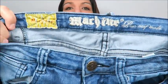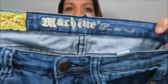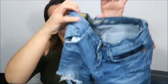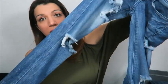Then we have size 28 Machine distressed skinnies. I have sold Machine before. This is kind of what I would consider a home run at my thrift. These did come from the bins. At my thrift, these are kind of considered a home run because I can get anywhere from 25 to 30 for them.